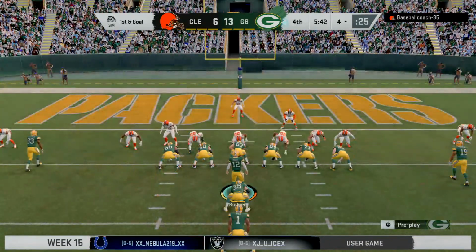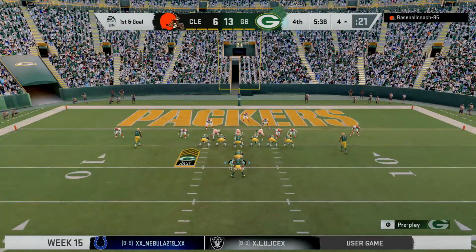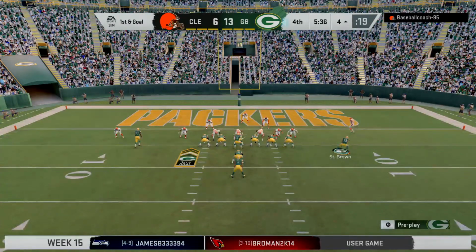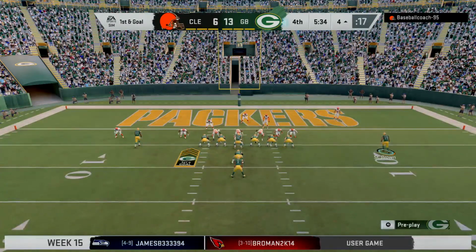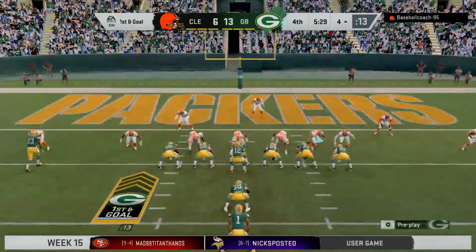So 1st and goal, 6 points here would go a long way toward wrapping this one up. Here we go. 51 the mic, boy. 51. Hey, they're scared. Hey, alert 3.